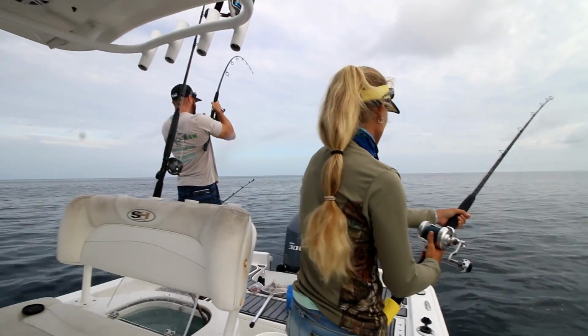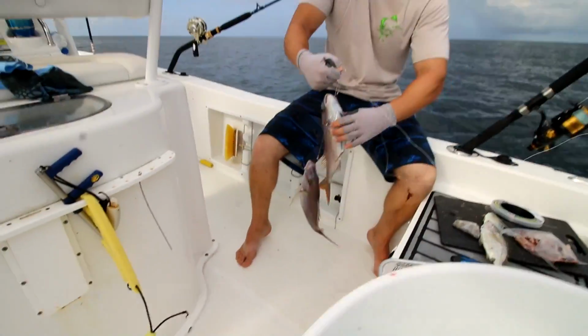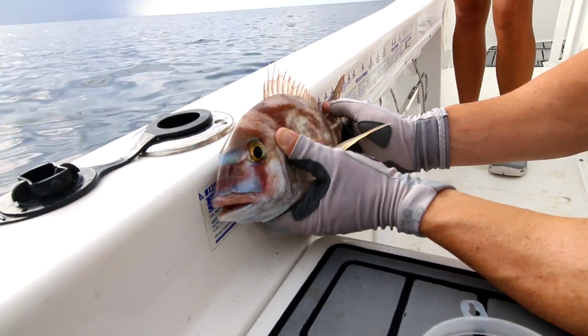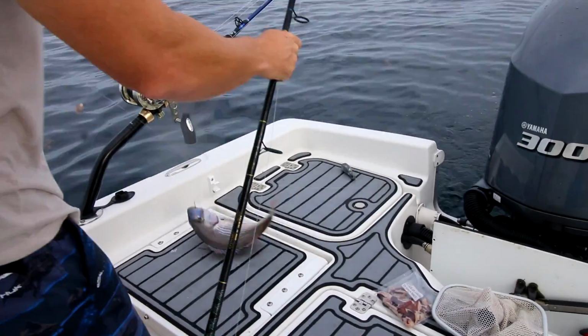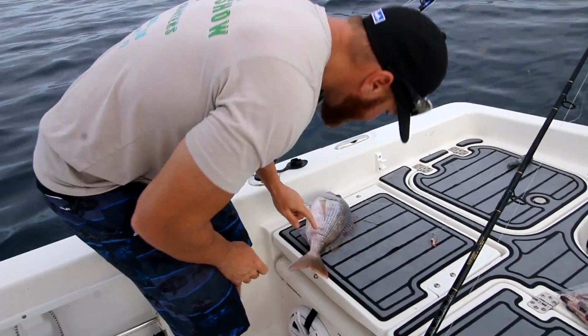Captain Justin was really working the chicken rig on the bottom, and he was slaying the porgies. And the porgies he was catching were called champagne porgies. They're a beautiful color, they're really delicious. Don't treat them as a trash fish because, believe it or not, a lot of people, that's one of their favorite fish to eat.